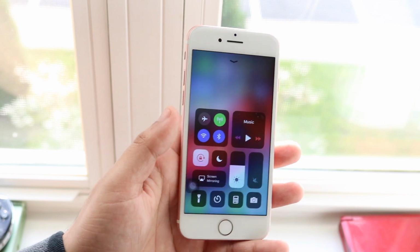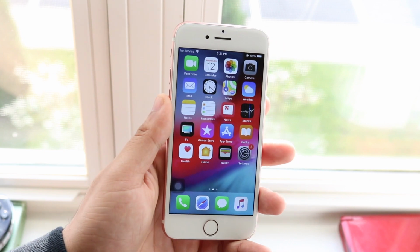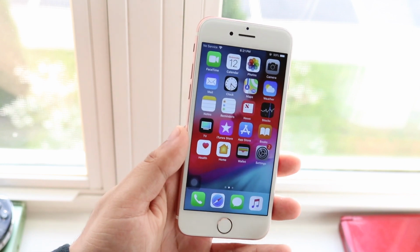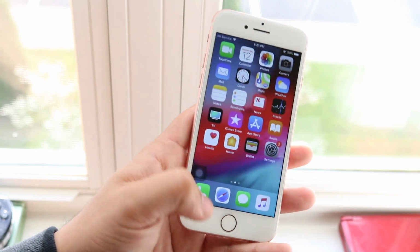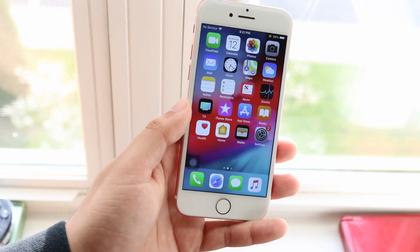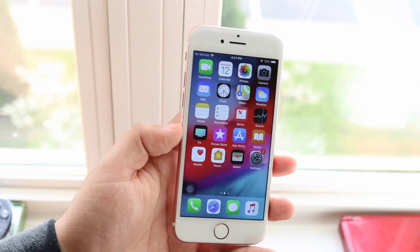I can tell you from firsthand experience, it definitely feels much better on the iPhone 7. There are some cases where it doesn't feel as good, but that's more personal preference. Sometimes when I pull up the control center, it seems a little laggy, but I just installed it, so it could be a problem with that. But overall, I would say it's very, very good.